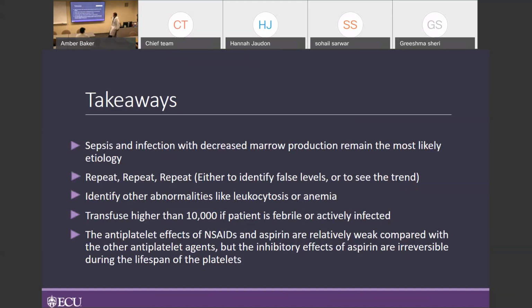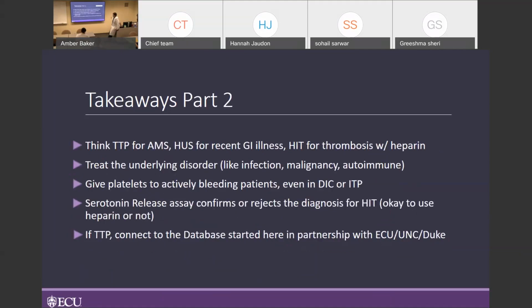Let's see. Sepsis and infection with decreased production are the most likely etiology, especially in the hospital. Repeat abnormal labs over and over again until you feel more comfortable. Transfuse higher than 10. NSAIDs and aspirin are relatively weak inhibitors, but they last for the entirety of the lifespan of platelets. Let's see, takeaways part 2.